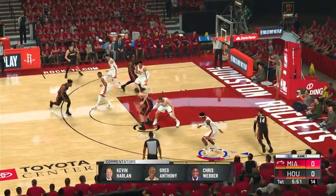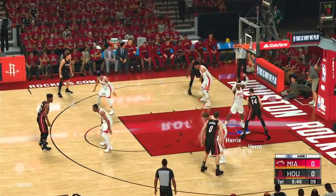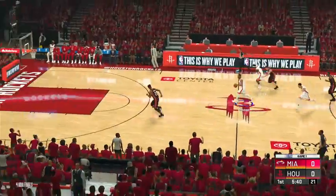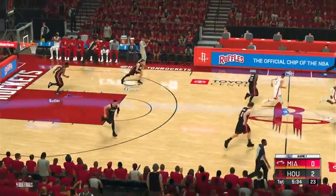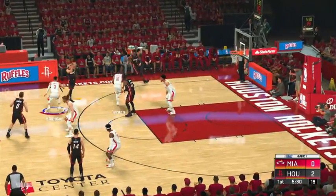Passes it to Leonard, to the inside. Here's Herro. His first shot is a miss, 0 for 1 to start the contest. Shot by Gordon, wide open. That drops, and it comes off an assist from Griffin. This is what you get from Griffin, very willing to give it up to his open teammates.